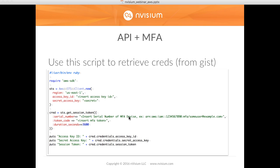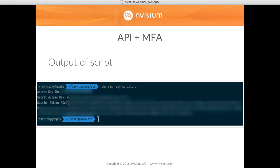Well, I noticed I misspelled this. That's where you would get the MFA device information, the serial number. So the token code, that's what you're going to get from Google Authenticator or Duo Security or whatever you're using, and then the duration is, how long are these temporary credentials good for? I say that because when you see this output of the script, you actually now get a new access key ID, a new secret access key, and a session token.